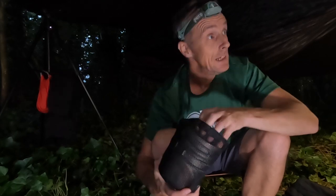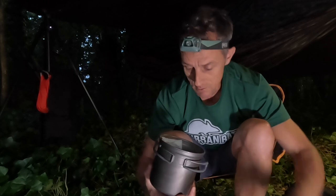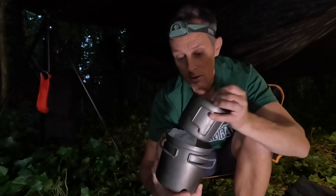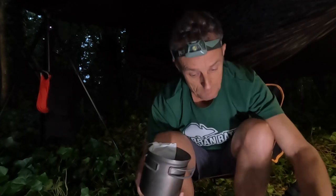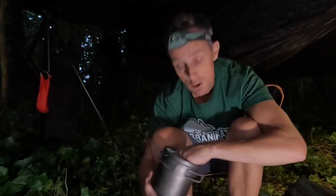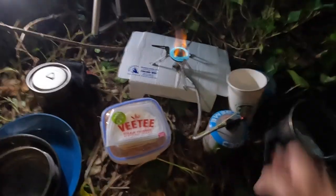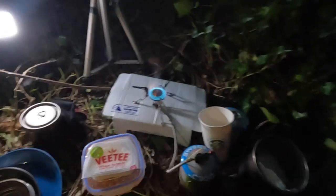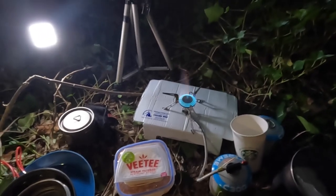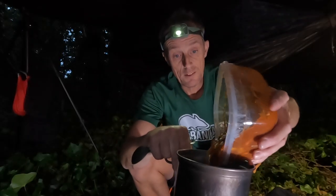I've got my titanium tin with me today, so I can cook up my curry in this tin and just preheat it up in here. And also in here I've got myself my cup for brewing in the morning, so I'm pretty much organized today. Let's get cooking. There we go, cooker's on. I'm gonna empty my curry into the pan. This is easy as this is.